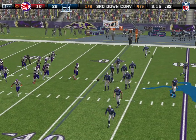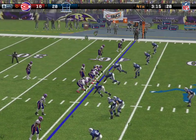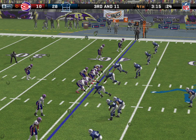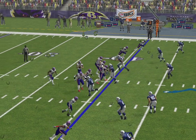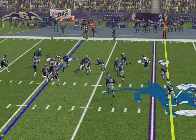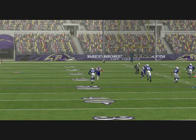Third and 11. Ball on the 40-yard line. Watch the snap now. Here it goes. This team has to start converting on third down if they're going to be successful. Dropping back. With the throw. Behind him, but he has it. Joyce is there for the tackle at the 44.